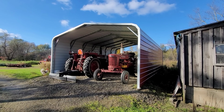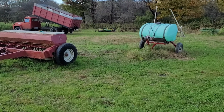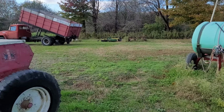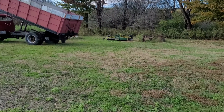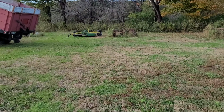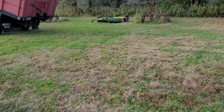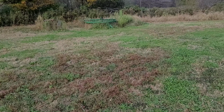I'm happy with it, for the money especially. I've already picked a spot for my next one, and it's already kind of, I don't want to say pre-leveled. And I don't use a laser level. I just use the old string method and the line levels on the string. But this right here, this ground, it's flatter than a pancake.